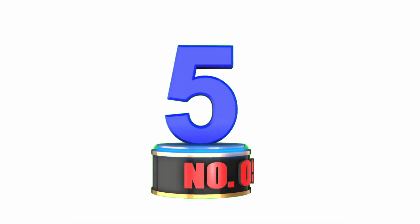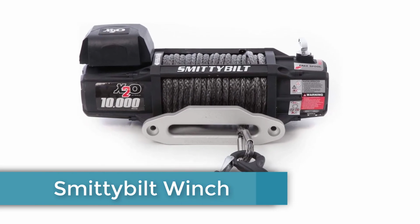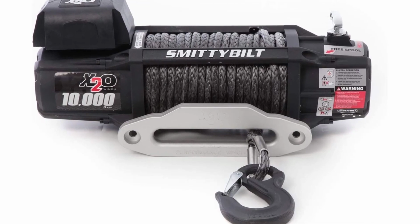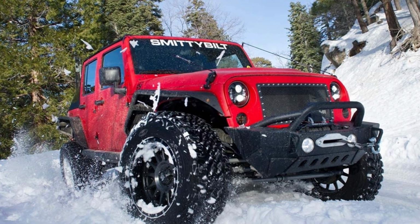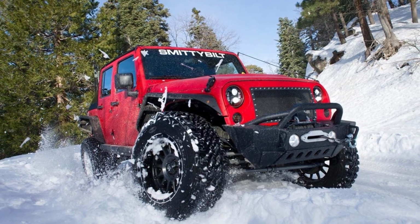Number 5. Smittybilt Winch. Smittybilt is also a renowned name that has been included on our list today. If you require a heavy-duty option, Smittybilt will be a great choice. The winch is powered by a 6.6 HP amphibious motor that is highly resistant to water damage.